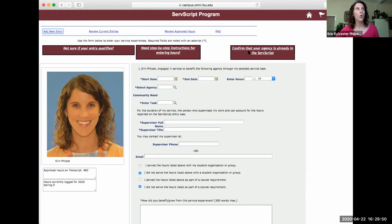And then in order for you to log your service, you have to have that service belonging to or connected with an agency. And so many agencies are already logged in ServScript. We have over 2,000 that are already reviewed and approved and entered. But if you are doing service maybe back home or you've traveled to do service with a group, your agency might not already be known to us. And so you can check our database to see if your agency is already listed.